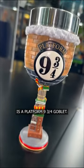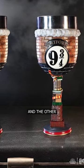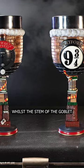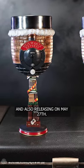Next is a Platform 9¾ goblet. One side features the iconic Platform 9¾ sign, and the other, the front of the Hogwarts Express, whilst the stem of the goblet is piled high with luggage, retailing for £45 and also releasing on May 27th.